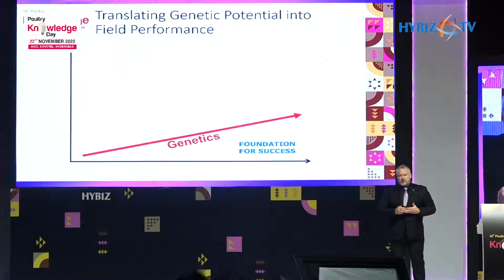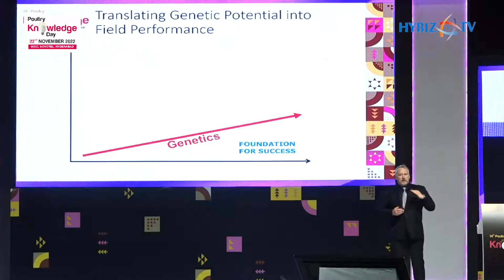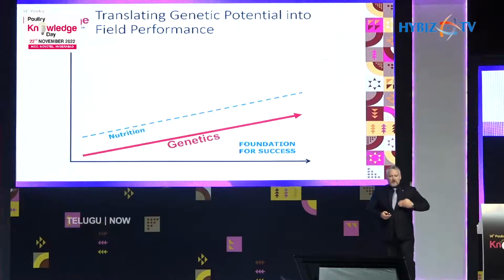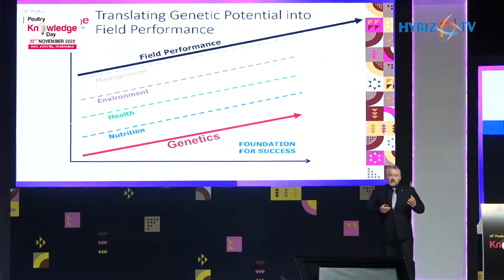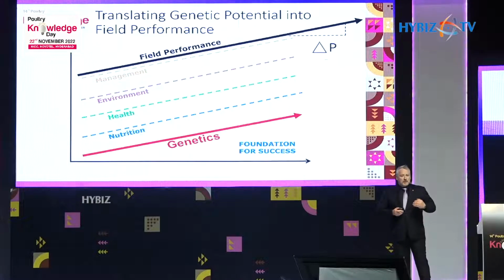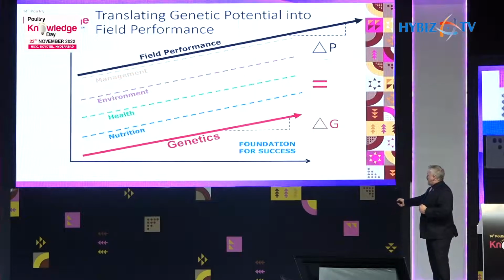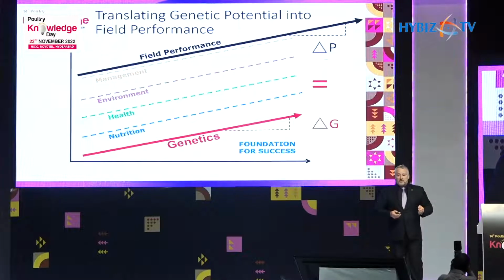Another way to consider this is the genetic improvement, and I look at these birds as technology. The technology that you have in the modern chicken is your foundation for success. And you add in, on top of this genetics, the health, nutrition, environment, and your management inputs. And you end up with your field performance. What we would like to see in an ideal situation is our delta P, or our change in performance, equals our delta G. If we're keeping pace with the genetic prediction, with our own field performance, we are managing our environment and everything in between here optimally. And that's our end objective.